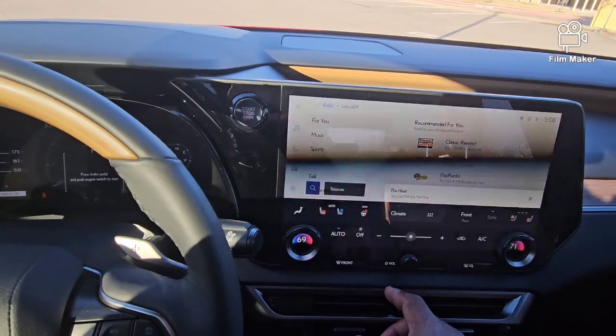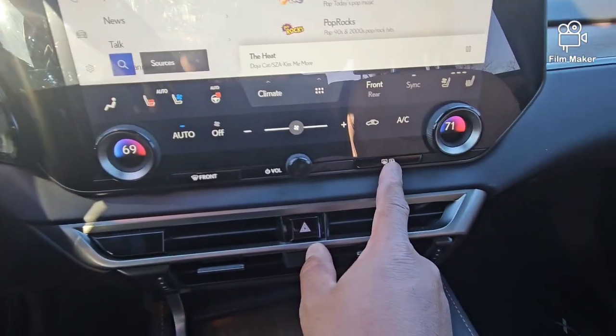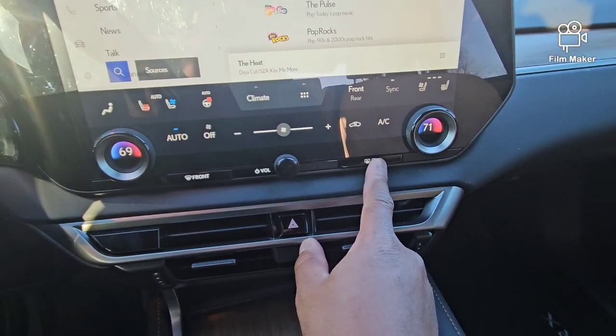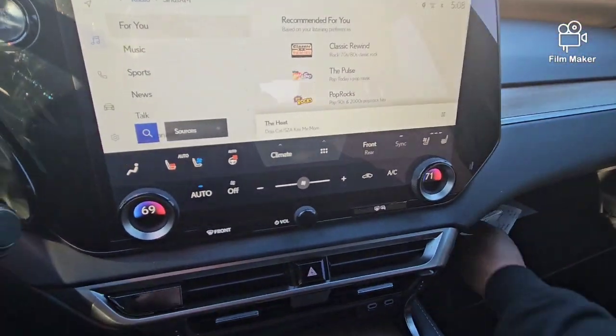Like I said, that's it on this here. So your radio here, got your defrost button right here. You got your rear defrosters for your back window and your mirrors right here. We do have that.